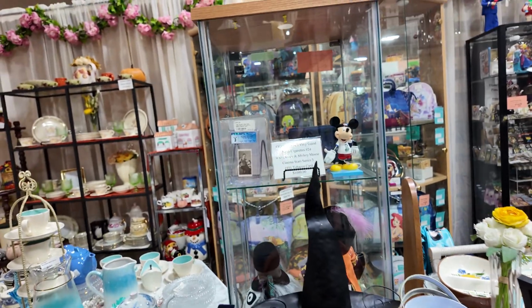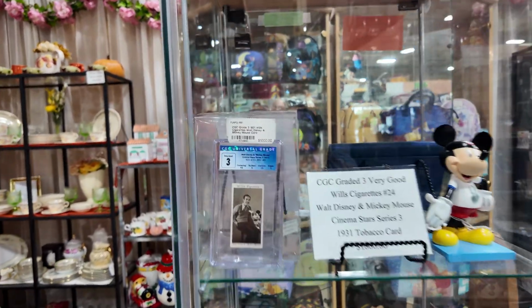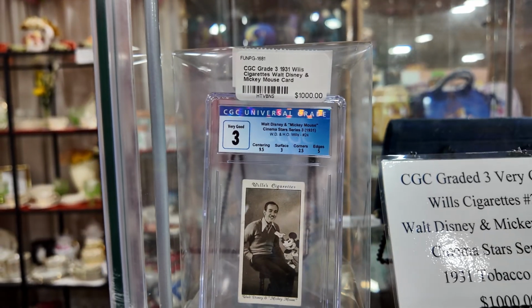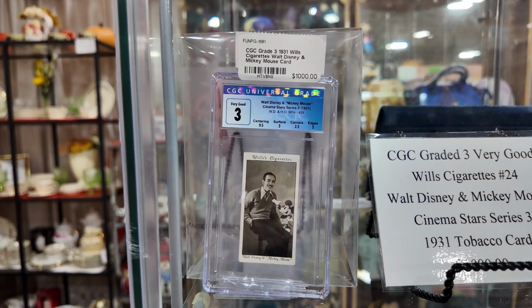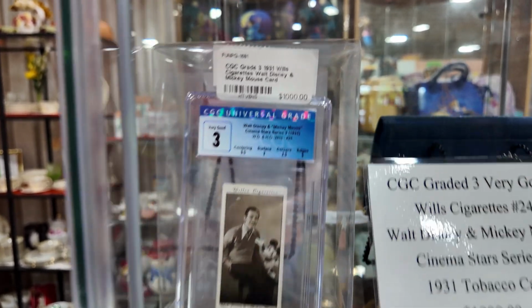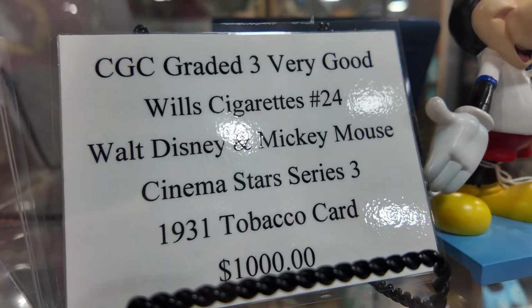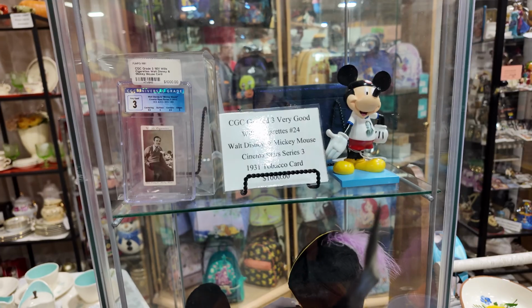All right, we love cards. We love trading cards. We love graded trading cards. Look at this, wow. Is it Wills's Cigarettes? And it's Walt Disney and Mickey Mouse. That's really rare. I've never seen that card before. That's a tobacco card from 1931. That is cool.